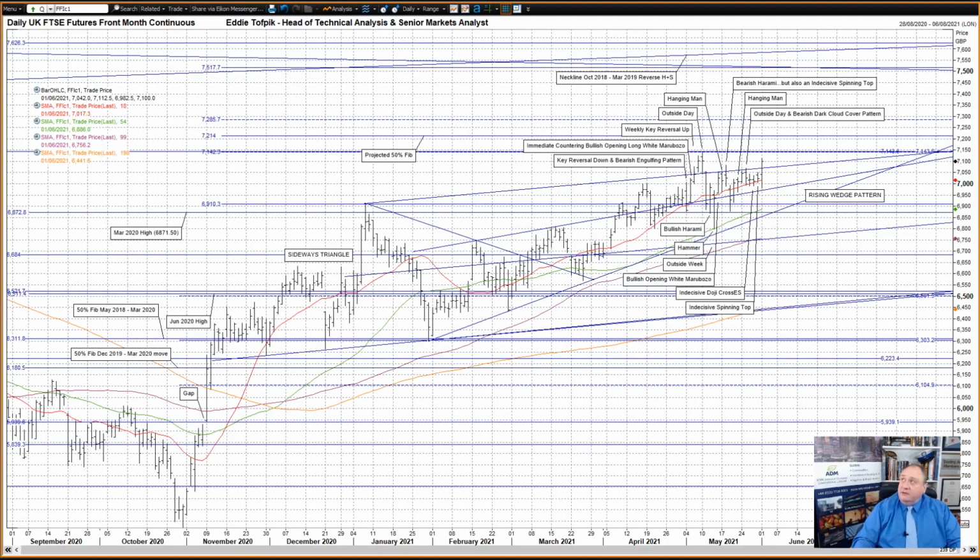I'll start with UK FTSE futures. A third consecutive indecisive pattern on Friday. This time it was a spinning top. I've recently repeatedly mentioned how it seems there are a lot of contradictory and odd forces at play here, even if the trend seems to be gently higher. This was just another example of it.